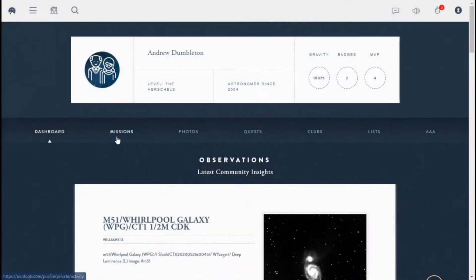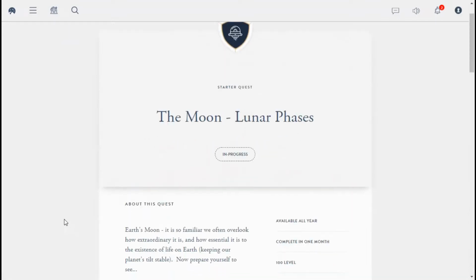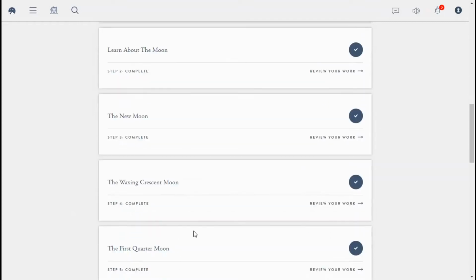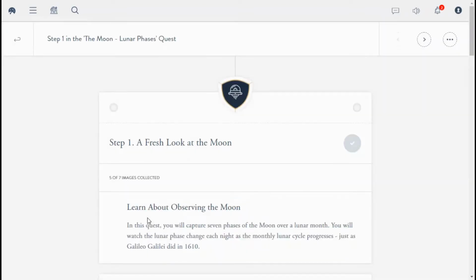Right, so here we are logged in to SLU, and I just want to check on how we were doing with the lunar quest. So I'm just going to quests from the dashboard. Just wait a little while it updates. Okay, so we'll view quest. I have actually been through some of the steps and answered some questions already in the quest, but what we want to do is look into step one, which is where we're collecting the images from.